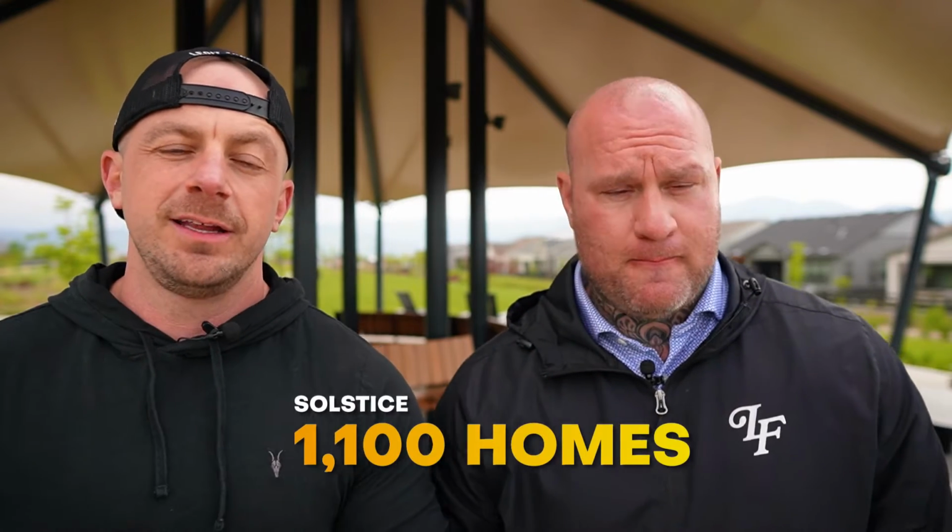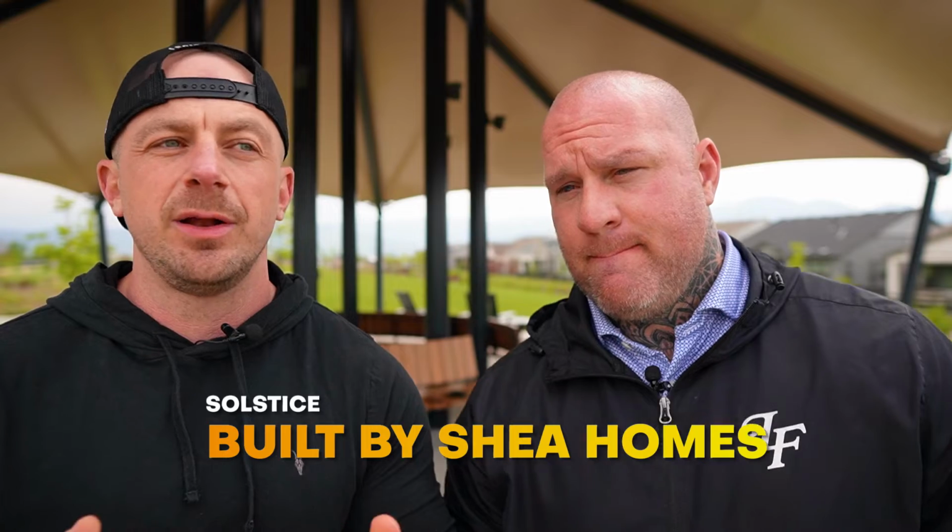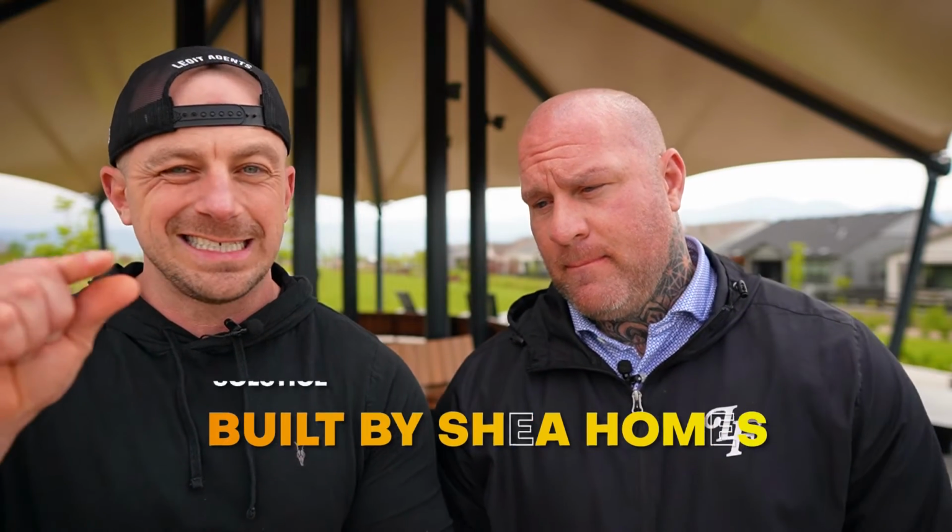Completely agree. So let's start off with some of the fundamentals of what Solstice is exactly. Solstice is a new development that is going to be comprised, when it's all said and done, of only about 1,100 homes. And these are all exclusively built by Shea. Now, Shea is a developer out here. I'd put them on par, maybe even slightly have a higher edge to even a Toll Brothers. And Toll Brothers is one of our bigger, more well-known, high-end big builders, we'll call it, international or national builders.